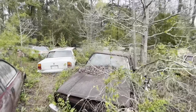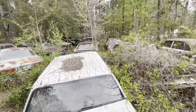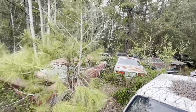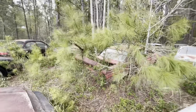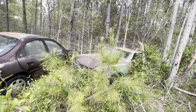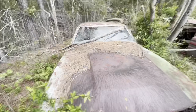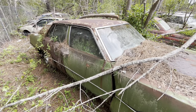I don't even know how to identify a lot of these cars. Just know they're old. Bunch of abandoned movie cars. What is that thing over there? That looks like a Maverick. That's a Maverick. Looks like a Maverick. It's like a 4-door.